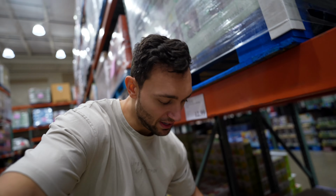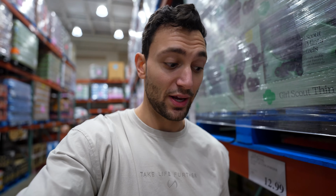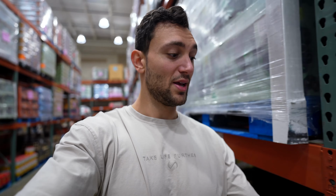Also, if you're a powdered peanut butter fan, you can get that in bulk here too, which is very, very solid, and it's the organic kind. That's something you care about. But besides that, I personally think Costco has the best almond butter. I don't buy the organic kind because it's twice the price as just the normal kind, but they have both options either way.